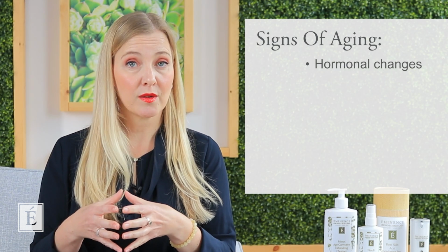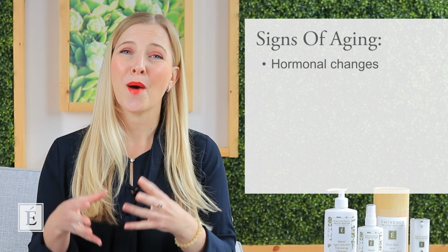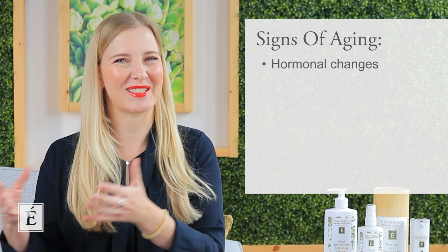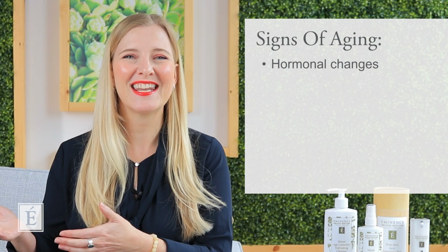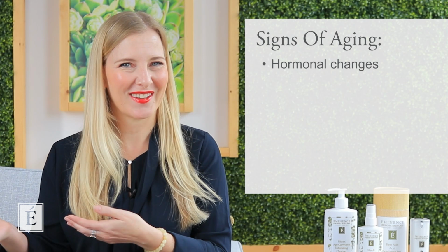So when we're in the decade of 50s, we're really going to start to see changes, and primarily due to hormonal changes in the body. And I really want to make a point to share that it's not just women. Men also go through their own changes with hormones, and we do also see visible signs of aging in male skin just as in female skin, because that is just how the organ will start to age.